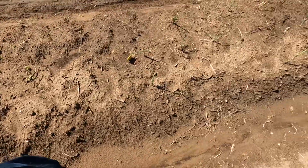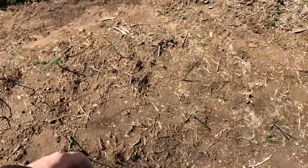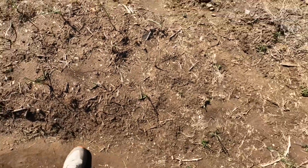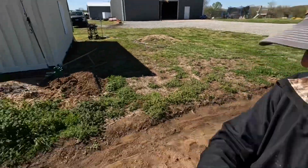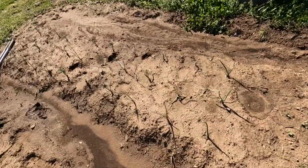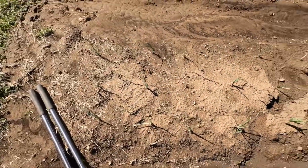And our onions are doing awesome. I think we've only lost one. Oh no, it's still hanging in there. We've had a dog or two come into the garden and a cat. So we're always fighting a little bit of wildlife here or there, but we have yellow onions down there, and then we have white onions down here. And so far they're looking pretty good.